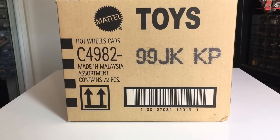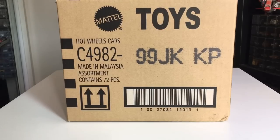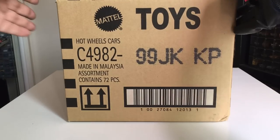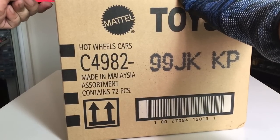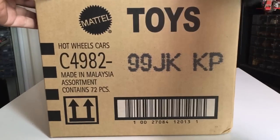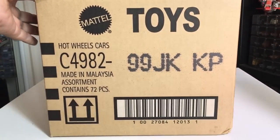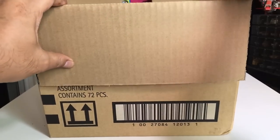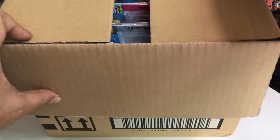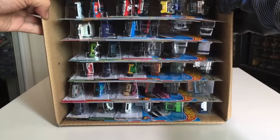And today we have the latest Hot Wheels Mainline 2023 K case. Yes it is. So without further ado, let's see what we've got inside. What's going to be the regular treasure hunt or the super treasure hunt, if any, in this case? We're going to find out soon. So already K case here in Malaysia. Yep. See what we've got. Look at that.